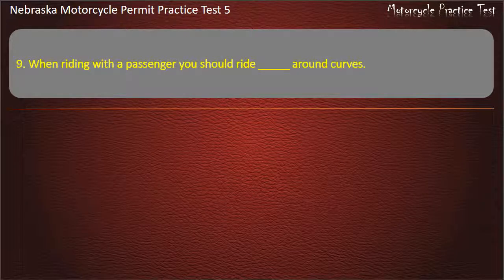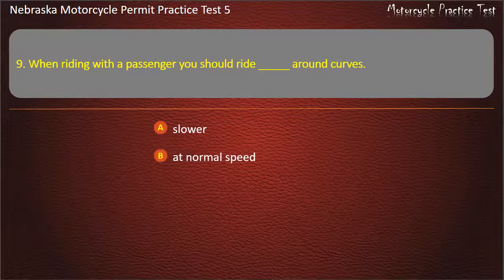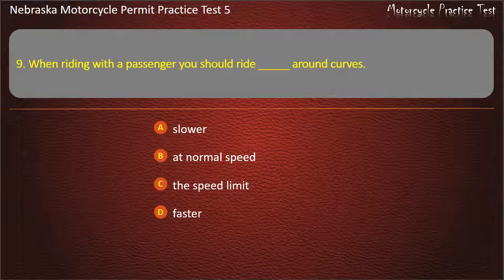Question 9. When riding with a passenger, you should ride around curves slower, at normal speed, at the speed limit, faster. Answer: slower.